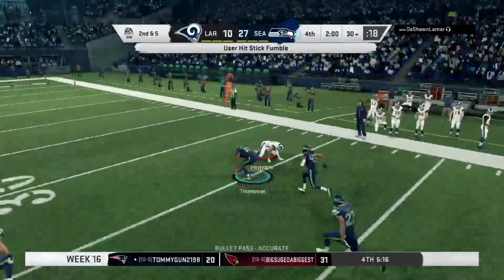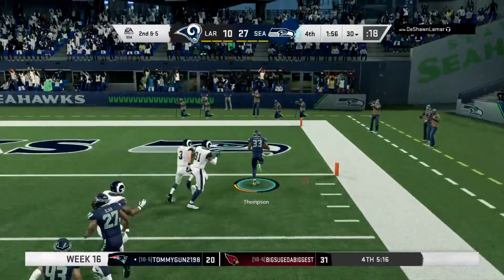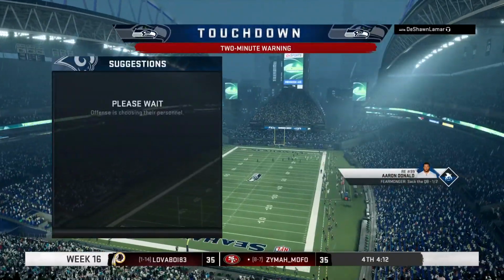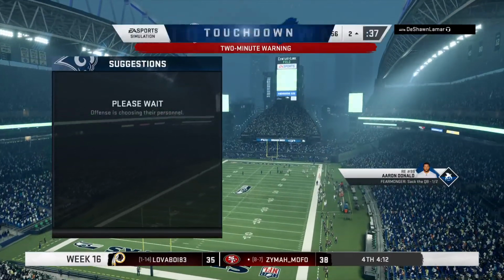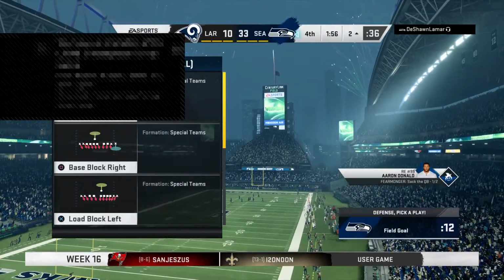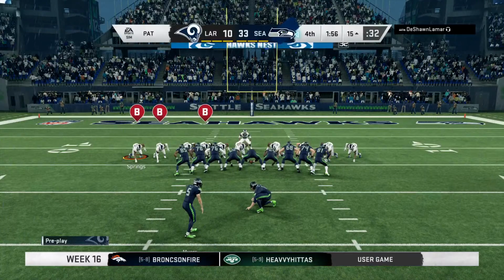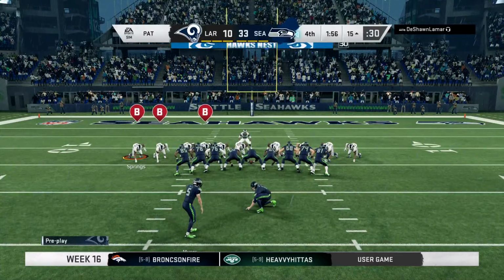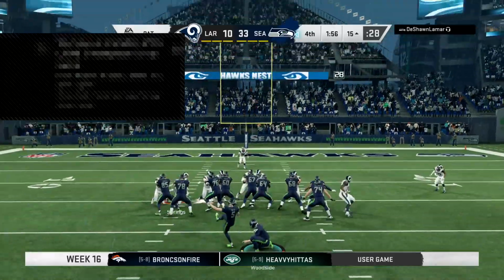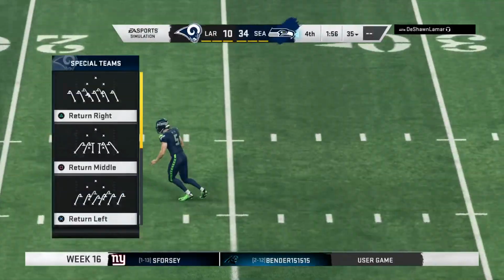Now the ball comes loose. And the Seahawks have picked it up. And that might just cement it. A return for a late touchdown. Still an important piece of business to take care of, the extra point. And the lead is now 24.